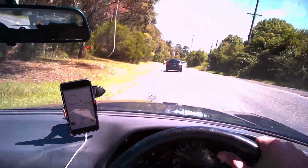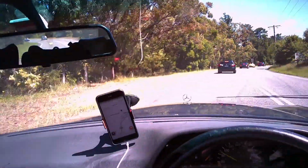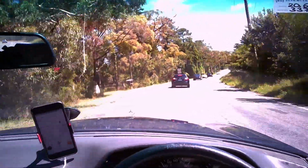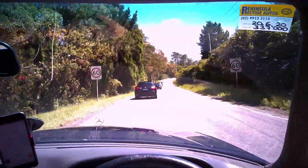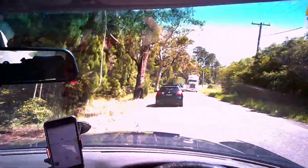We just had to stop to let a couple of cars catch back up to the group. Looks like there was one of the other SLC, the 380 SEC, and there was, I think, an SLK, if I'm not mistaken.